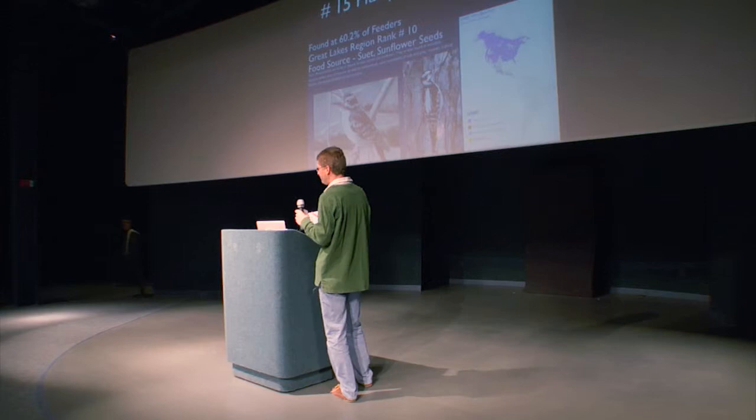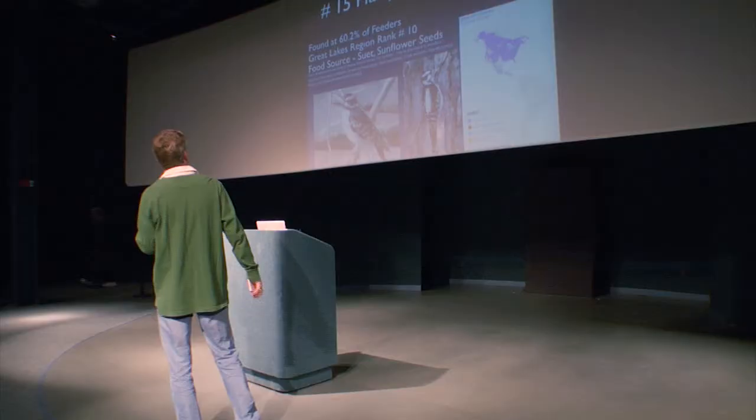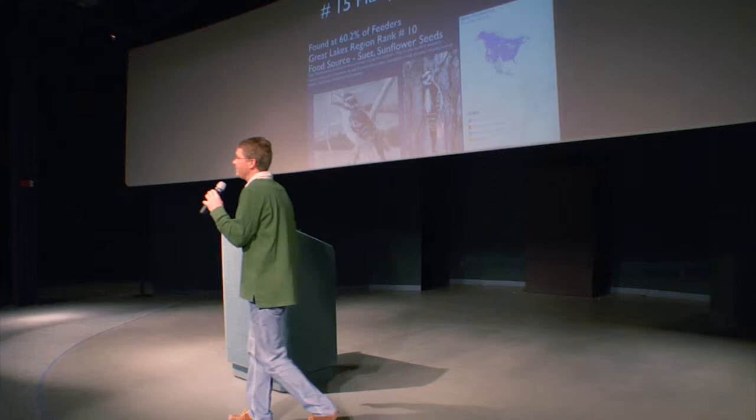The hairy woodpecker. One of four species of woodpeckers that are fairly common in this area. Very similar, coming up to the downy. As you see, they have the distinctive black and white plumage.